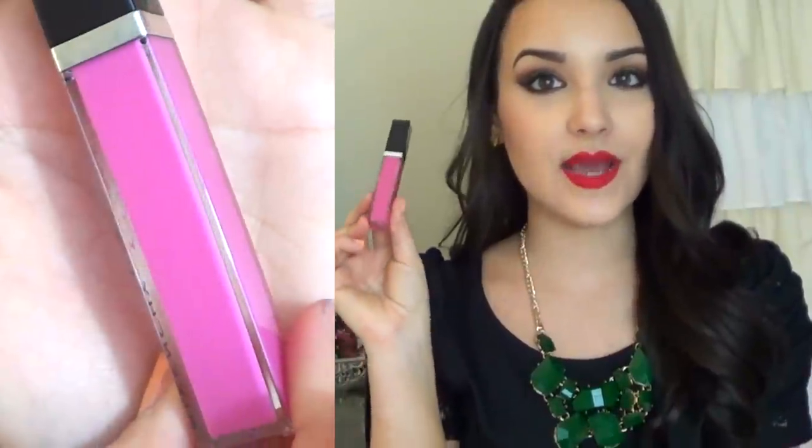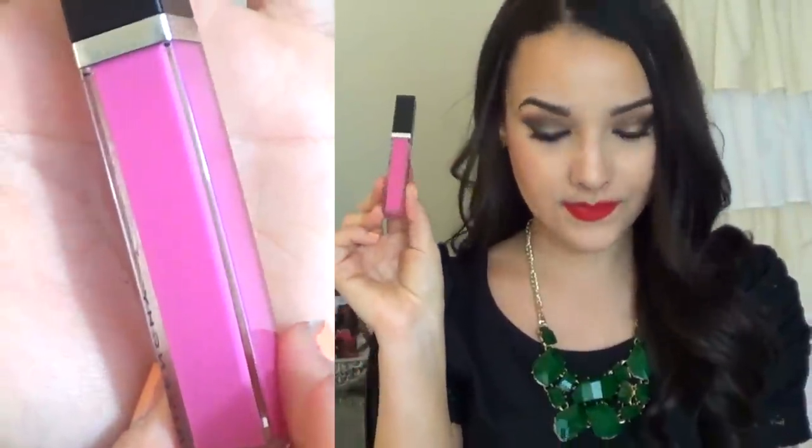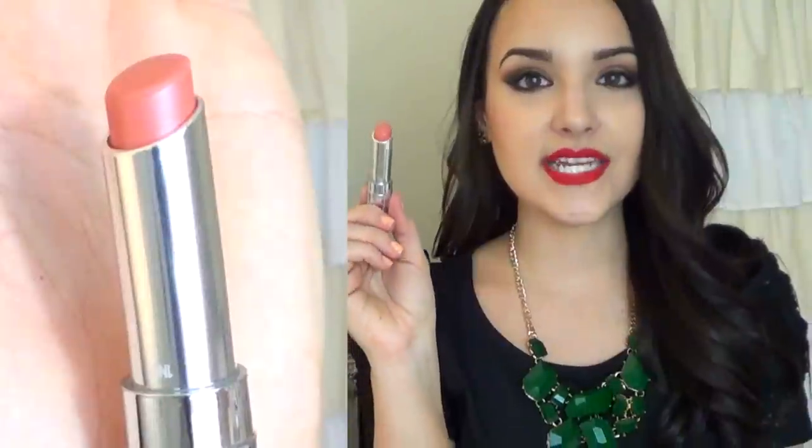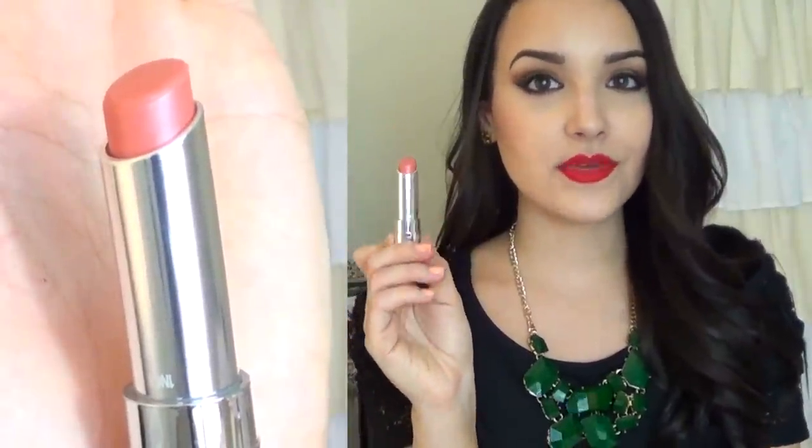And then the other one I got is in the color number 7, and this is a bubblegum pink. It's really, really pretty. I also got a Givenchy lipstick. This one is in the color number 11, Rose Desire, and it's just a very cool toned pink. I do have a picture of this on my Instagram, but it's really, really creamy, really pretty. Then I got one of the Dior Addict lipsticks. This is in the color Miss Dior, number 343, and it's just an everyday peachy nude. Very similar to Shy Girl from MAC in the tube, but it's a lot sheerer whenever you swatch it or put it on the lips.